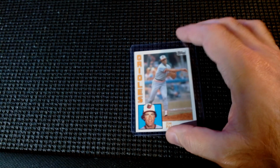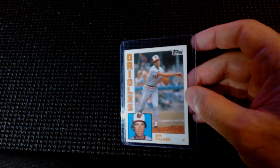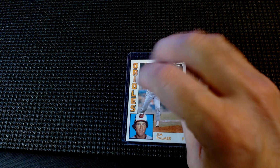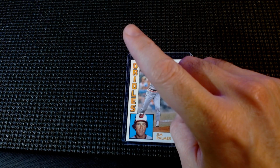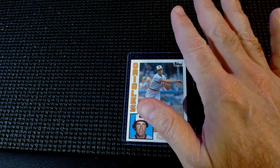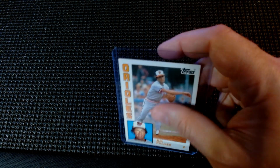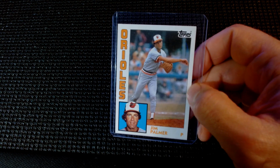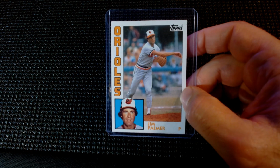So anyway, that's a really good looking Jim Palmer. Out of all those wax packs, I got 3 87 Topps, 3 87 Donruss, 3 86 Topps, and 1 88 Flair. And for the most part, they were all garbage. Really, I mean, we got a few Hall of Famers out of that, like Ozzie Smith, way off centered, and one Donruss pack was really good in that it had a Fred McGriff.